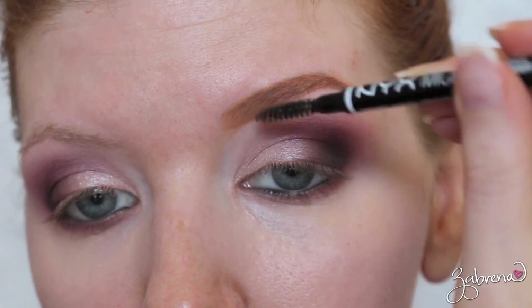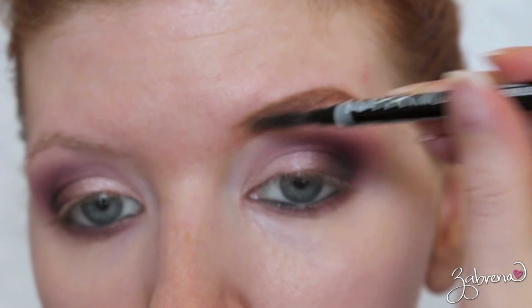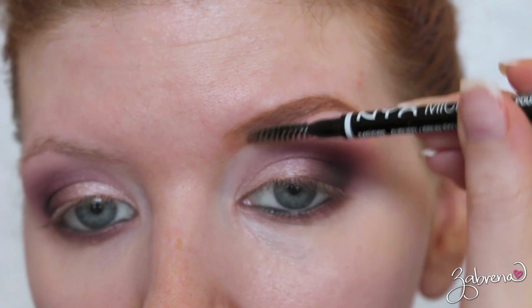And finally, I'll take the spoolie from the pencil. You can also use an old mascara wand here too, and blend the product into the brows and get rid of any harsh edges.